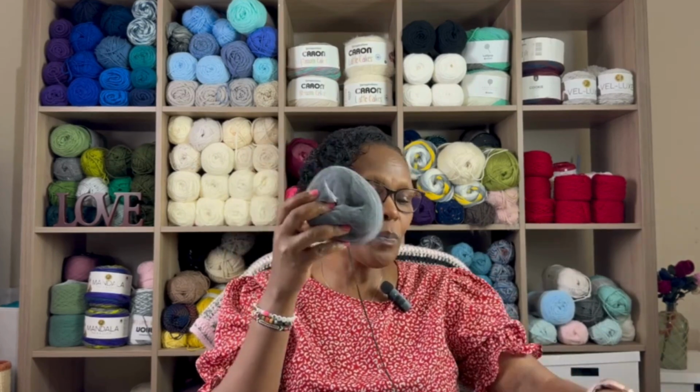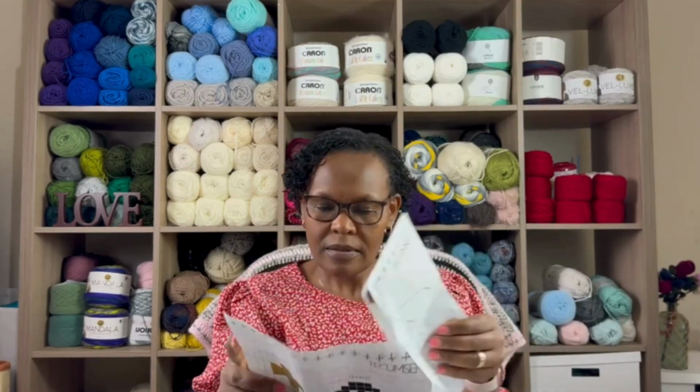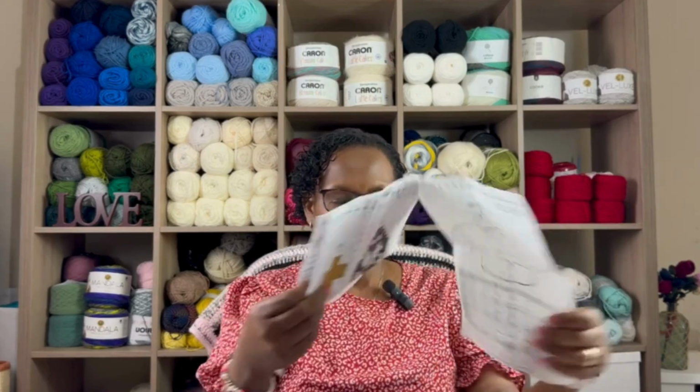because somehow all the garments that I'm loving on Ravelry end up being oversized. And I don't like oversized, because I don't look good in oversized. And so I was determined to knit this one, because I've had it on my queue for a very, very long time, since it was published. This was published in 2018.